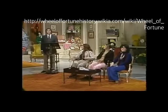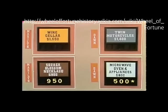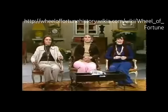We're back for round two of Shopper's Bazaar, but before we start, let's take a quick look at our scoreboard. Marilyn, you've got $950. You've got enough money for that squash blossom necklace. All you need to do is solve a puzzle and you can take it home. You can buy a vowel. Dawn, you cannot buy a vowel because you don't have any money. Yes, you can buy a vowel, too. You've got $500 and you haven't locked in your first puzzle. And Maureen, you've got $400 and you can buy a vowel, so you're all in very good shape.